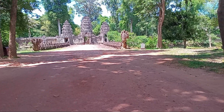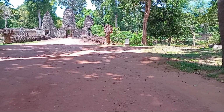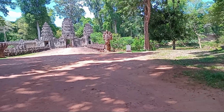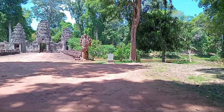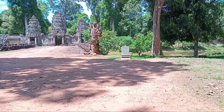There it is. We call it this today. But originally, according to the inscription, the place is known as Jayasri. Sri means prosperity in Sanskrit. Let's look at the name of that temple. Jayasri. Preah Khan.